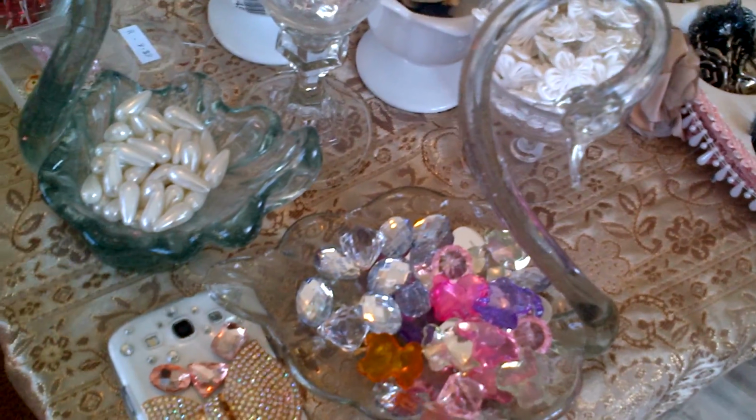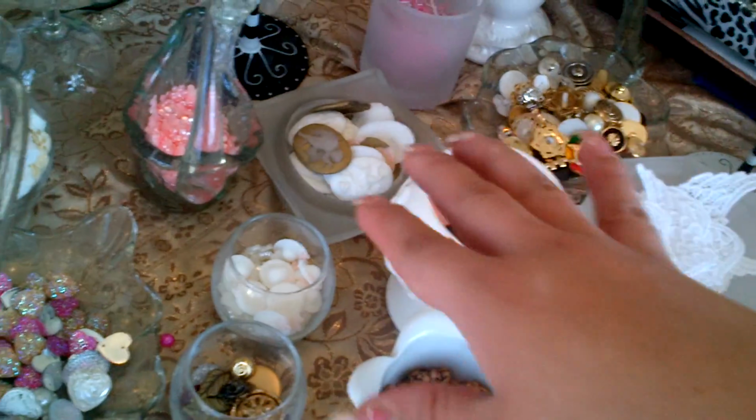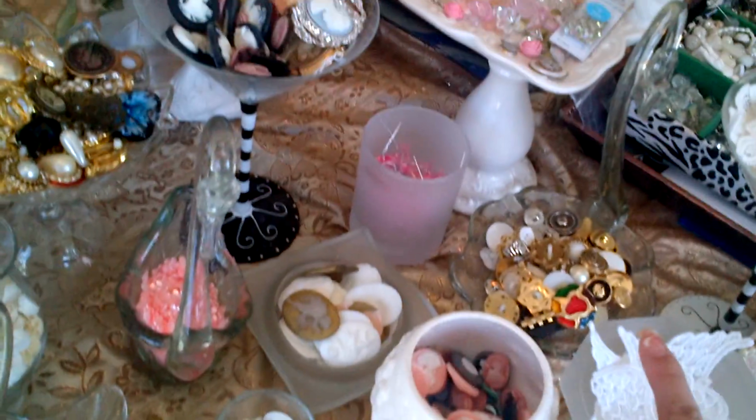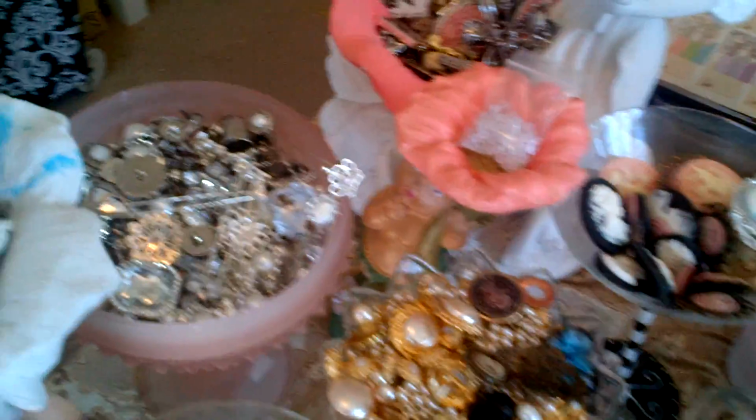And then some of my bling over here. Cameos. I love cameos. The cameos that I've made, the cameos that I've bought are over there. Some buttons. Love bling. So I got my gold and my silver buttons over there.